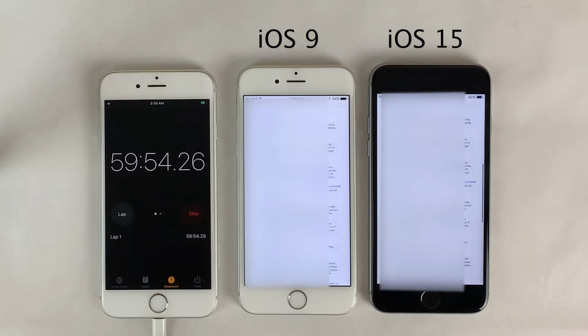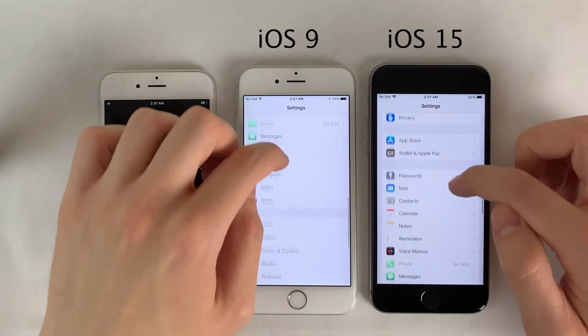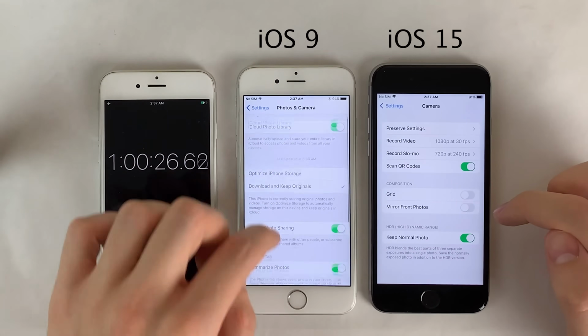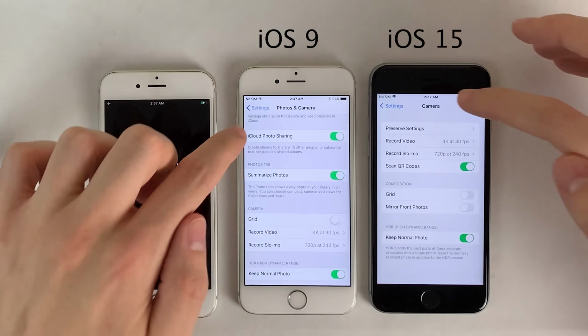And after a full hour of using Safari, iOS 9 is at 94% and iOS 15 is at 92%. So negligible difference at this point, both holding up great. So next up, we're going to do a video recording test, 4K at 30 frames per second, which is the highest quality video that the iPhone 6s is able to record.